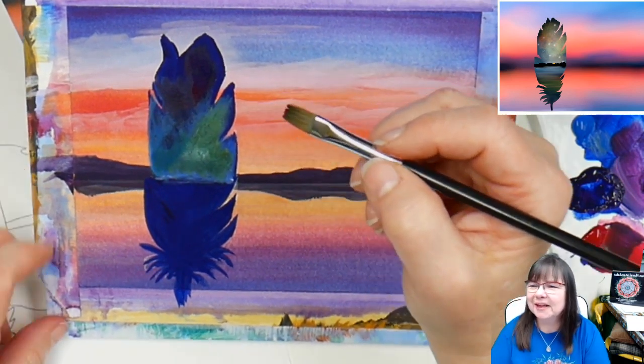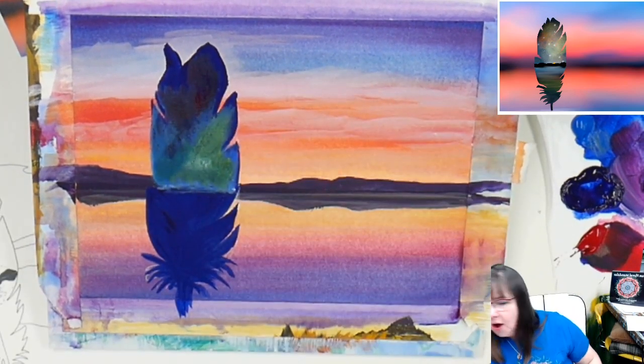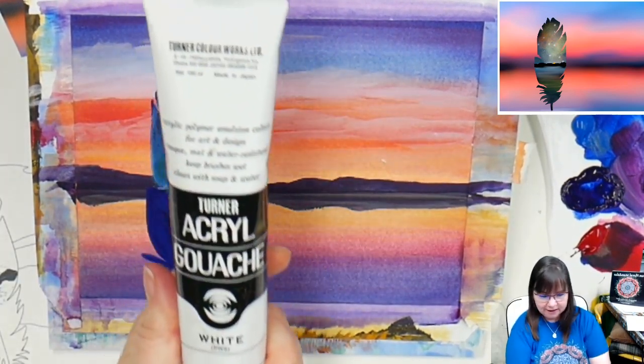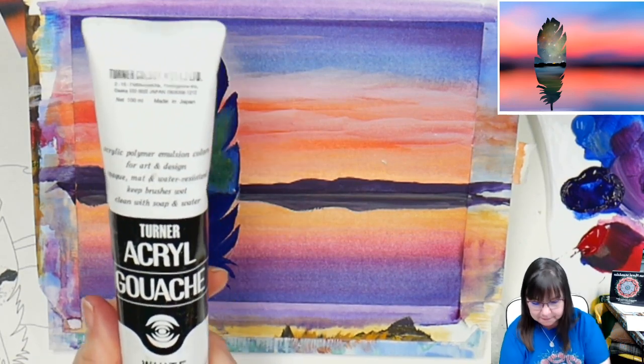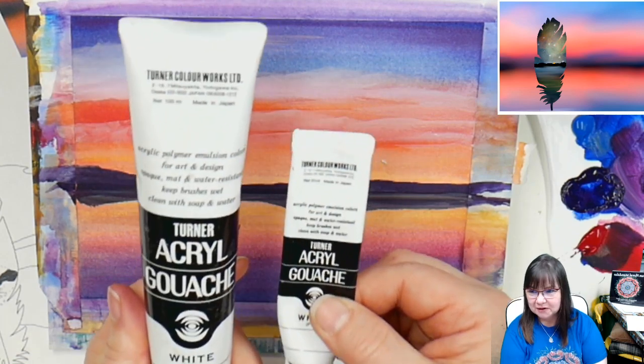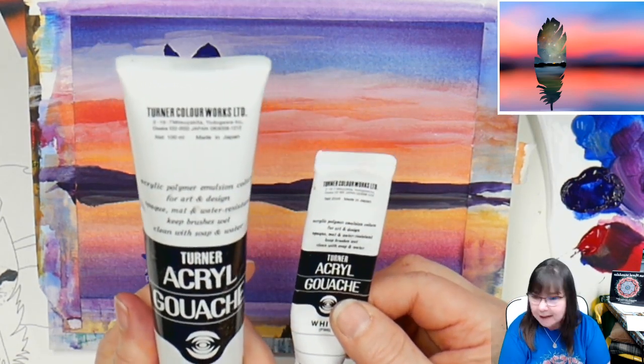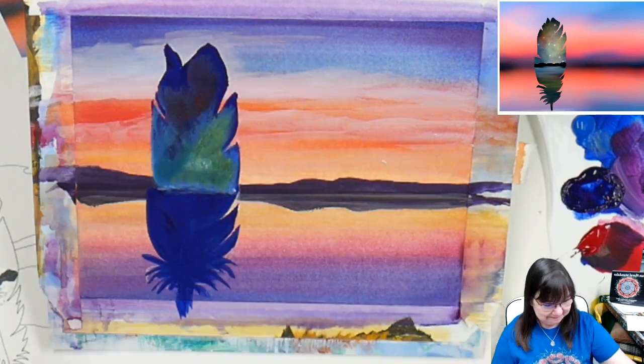Oh, my white acrylic gouache came. It did. Okay, guys. Boom. Look at that. That is certainly a huge amount of white acrylic gouache. I'm not going to run out for a little while. Yay.